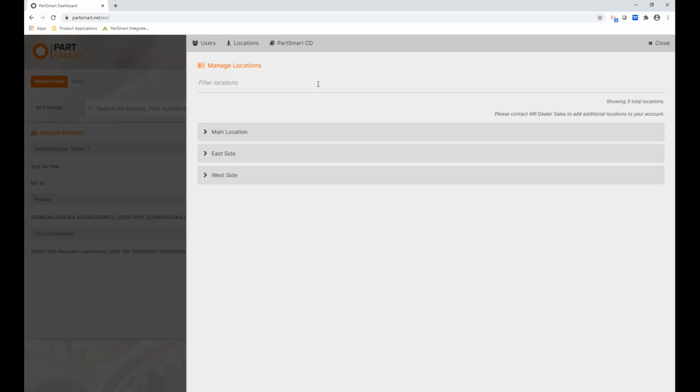Now let's dive into the locations section. If we click on locations, it will display all the locations that are available for your dealership. If one is missing or you would like to add another one, once again, please reach out to your dealer sales rep to help you with that.